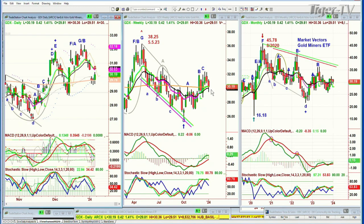It's actually 2 cents lower, but the 9 is over the 14. The MACD is good. The stochastic's at 80%. The on-balance volume is not bad. It's not great, but it's not bad. And yet gold hasn't been able to sustain any big bounces, but it also hasn't broken down. So I just say gold is doing okay.